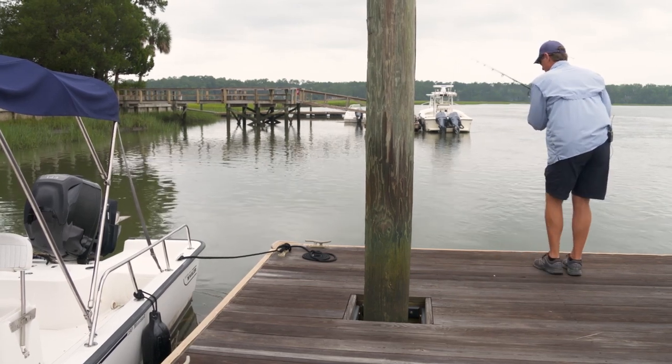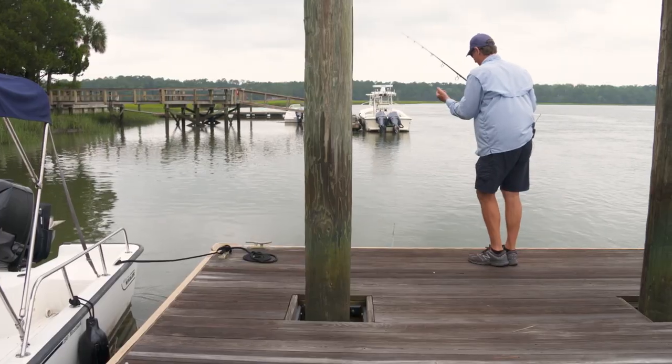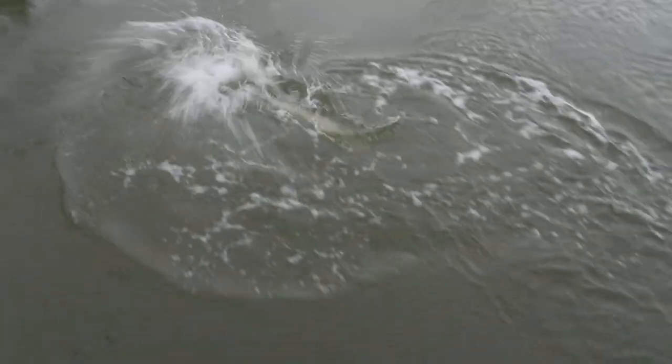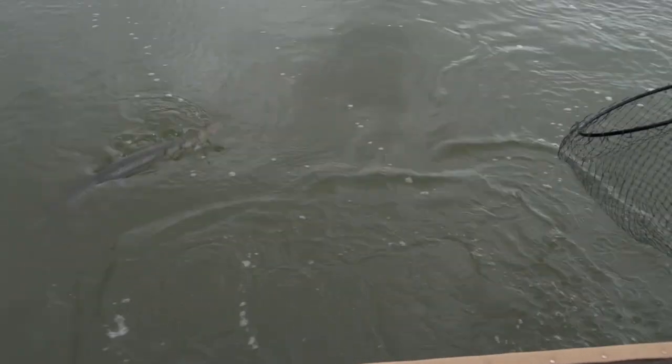Okay, I think we have one kind of interested. He bit it, but just... I'm gonna try this one more time with a slightly bigger one. Okay, this guy looks like he's interested. Okay, looks like he has it a little bit now, so maybe this is gonna be a little better. Okay, I think we have one on. Nope. Boy, they are wily.